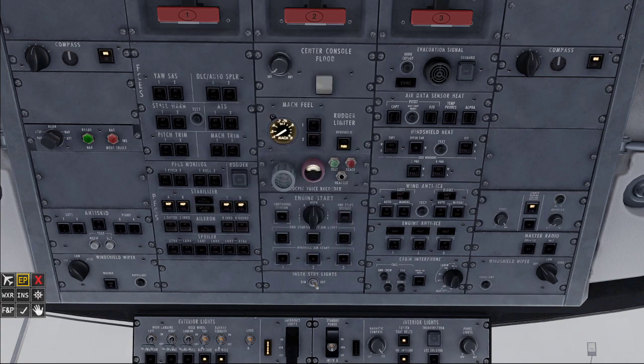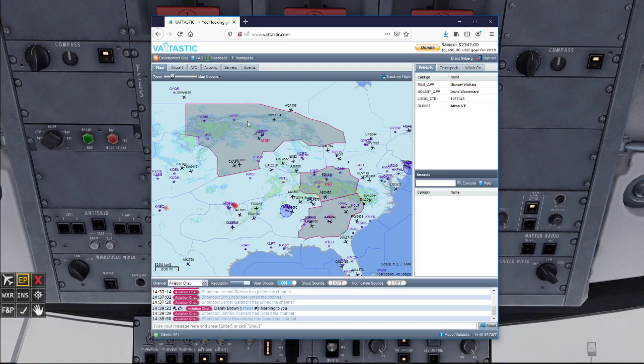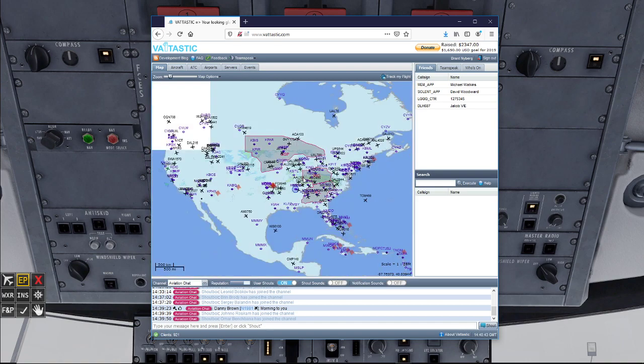I don't have any air traffic control, unfortunately. Thought I might have a little something here, but all around us there's nothing in the Chicago area. So we're not going to worry about getting clearance. By the way, what's going on here in the VATSIM world?